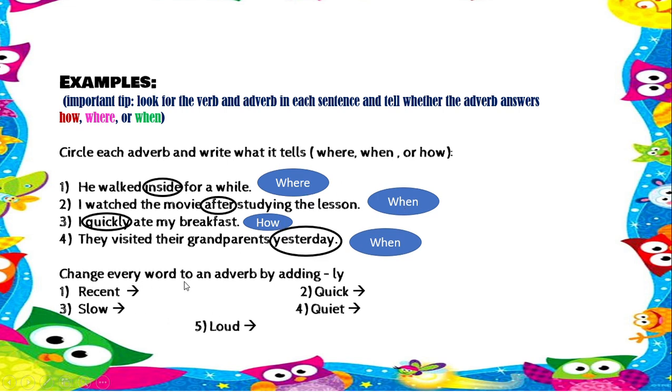Change every word to an adverb by adding -ly. Recent, recently. Slow, slowly. Quiet, quietly. Loud, loudly.